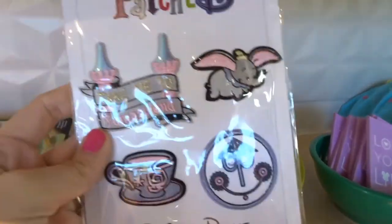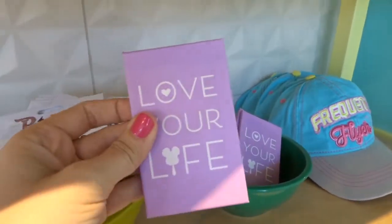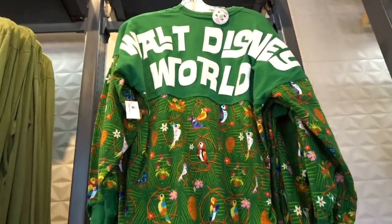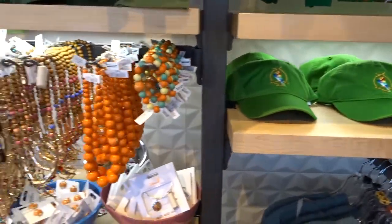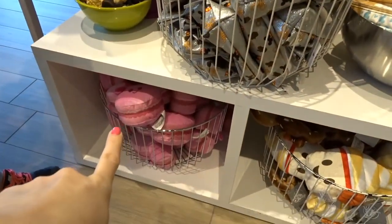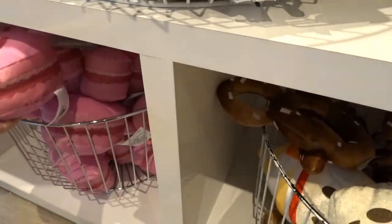Dumbo patches. Well, Fantasyland patches. What is this? I don't know, like a little hangable canvas print, I guess. Enchanted Tiki Room stuff and spirit jersey. And Orange Bird also. No, it's not really a sweatshirt. It's just like a long sleeve tee with a hood. There's that pink macaroon. I've seen that before. I still like it. It's really cute.